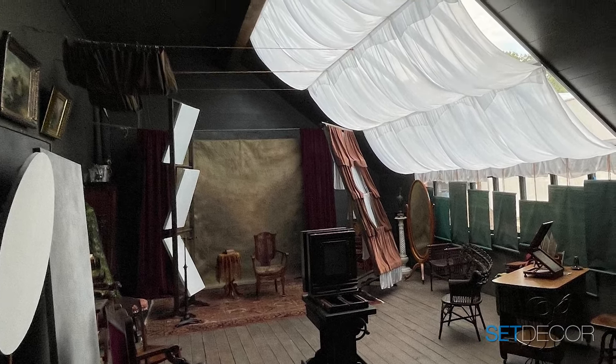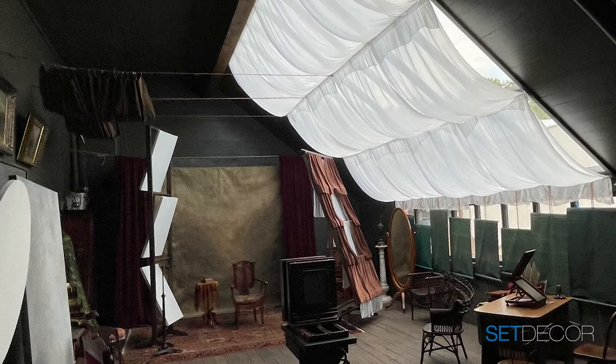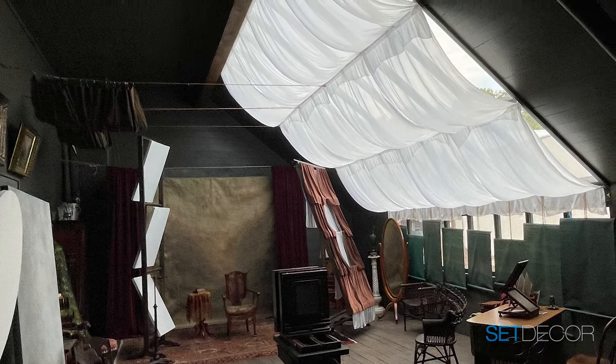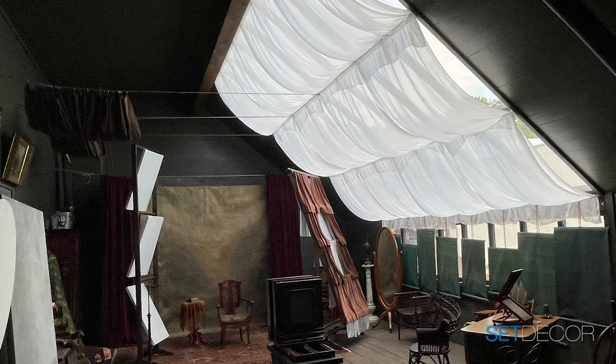And we had set up all these silks covering all of the windows, on a track system that could be moved back and forth, so you would be able to control your light for the photo studio. We built this thing in the parking lot behind our main street, instead of building it on a stage, so that the sunlight could actually light the set, instead of lighting it with giant 20K lights.